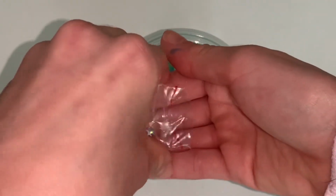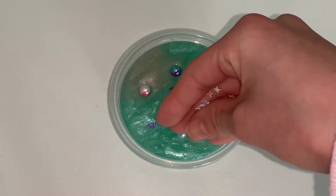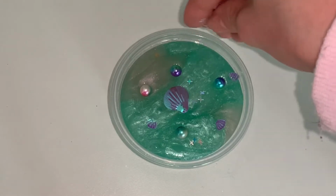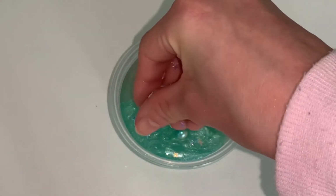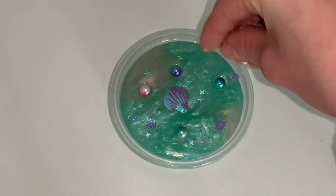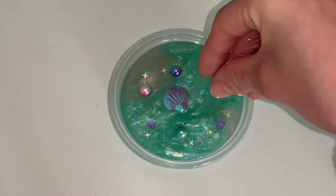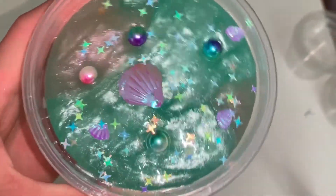And as a finishing touch, I added these very nice sparkle glitters on top, and also very stunning and shiny. And I find my slimes as an artwork. I put a lot of effort in all of my orders and slimes to make it beautiful for you guys. So I hope you enjoy it. Just look how awesome this is.